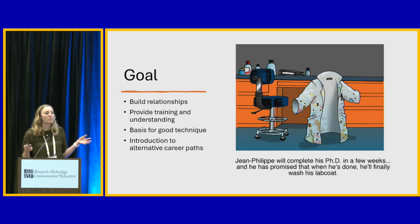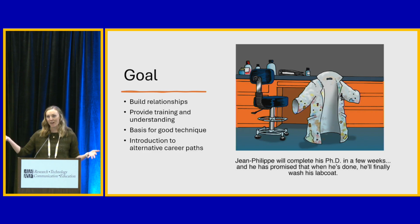We also felt that it was important to almost create a common language, so providing training and understanding of just what we do. A lot of times our grad students will learn to submit their samples through our portal, and then they either get the data back, or even scarier, they get graphs back from the bioinformatics core, and they have no idea what happened in the middle there. It's like magic. It just appears, and then they move on with their lives.